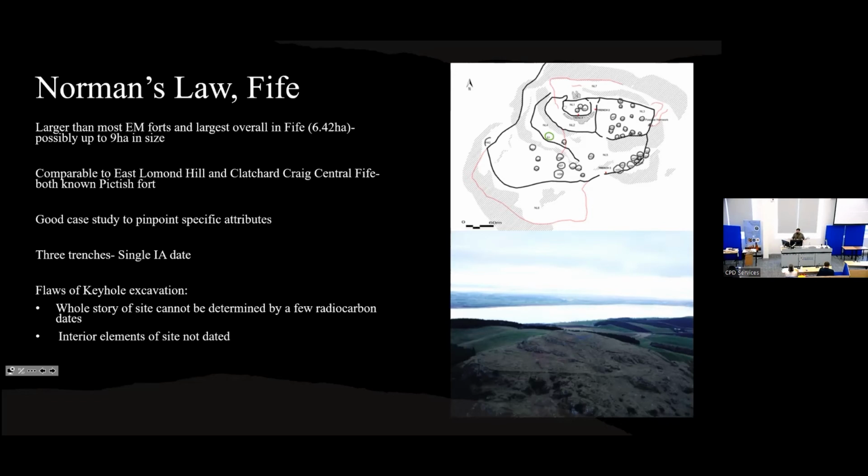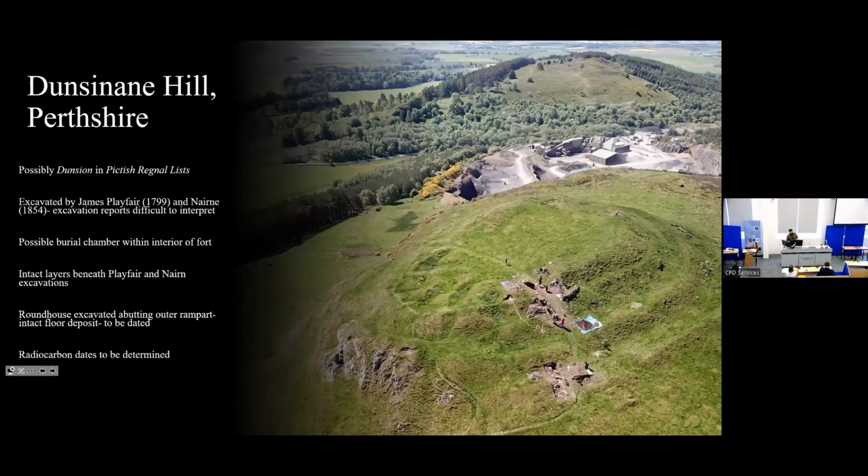And again, with lots of these sites that we've been digging, we aren't really touching the interior elements as well. So we're not getting the whole story, but it's just helping us understand a little bit about what's going on at the site. And then this week, which we just finished yesterday, Dunsinane Hill in Perthshire. This is possibly Dunsinane in the Pictish regionalists and was excavated by James Playfair and Nairn. The excavation reports are really difficult to interpret. Not really sure what was going on.